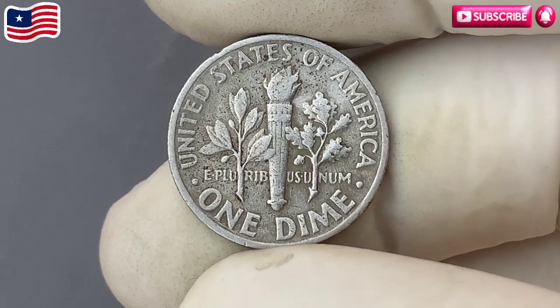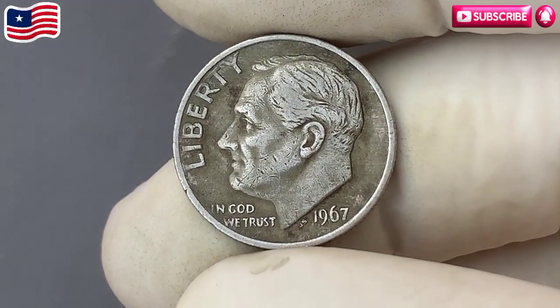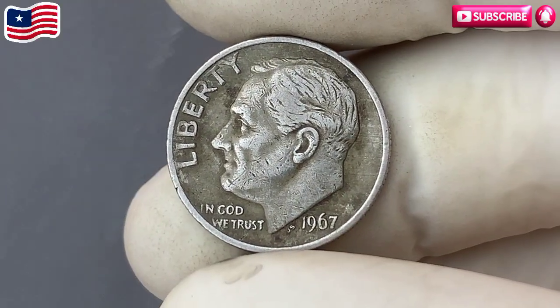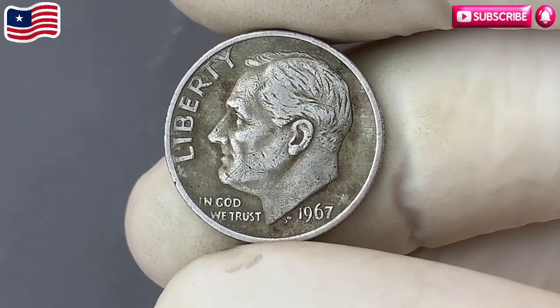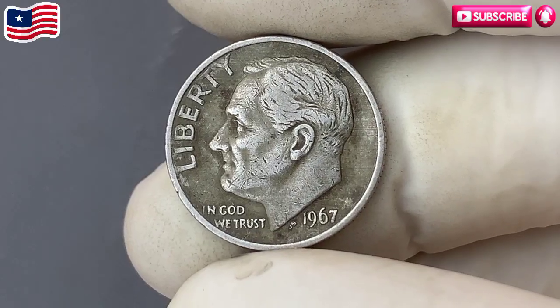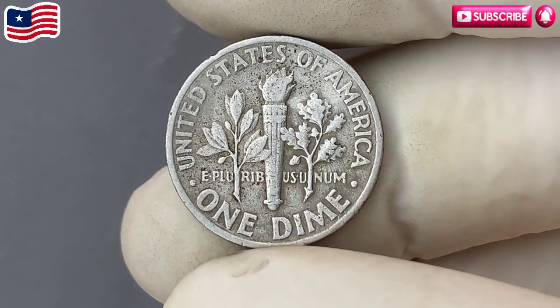look for. What really makes the 1967 dime special isn't just the design or its age, but its rarity in high-grade condition and the existence of certain rare varieties and minting quirks that can make it incredibly valuable. For example, some coins from this year show subtle differences in strike quality, and collectors hunt for specimens with flawless details, strong strikes, and brilliant surfaces.